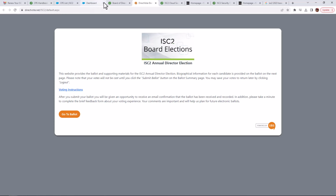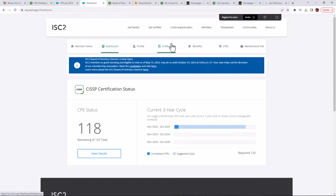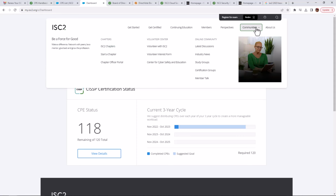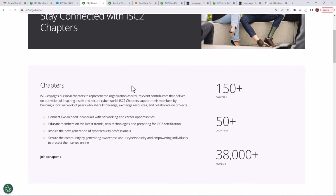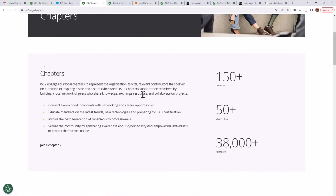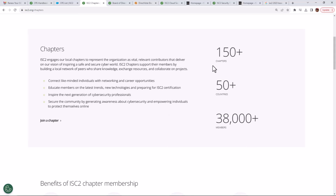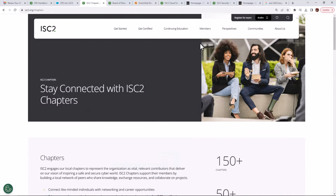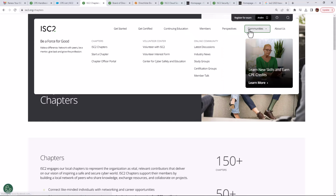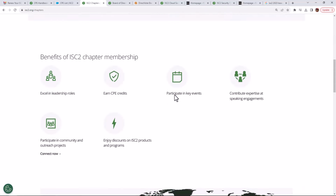And then the last thing I want to briefly touch on is just being a part of a community. I have a whole tab named Communities, but really there are so many ISC2 chapters spread all around, not just the United States, but around the globe, for you to join. You see the statistics here and the number of members. And even if you want to start your very own chapter, there is an application here. You could click on this and join or start your very own chapter.